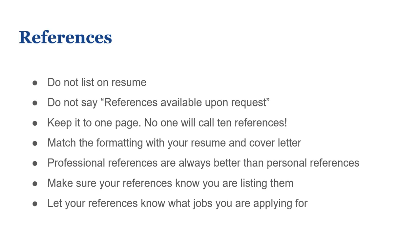When you list references, make sure that they know that you're doing so. I also suggest letting your references know what jobs you're applying for and also sending them a copy of your resume just so that they can review that, especially if it's been a while since you worked with them.